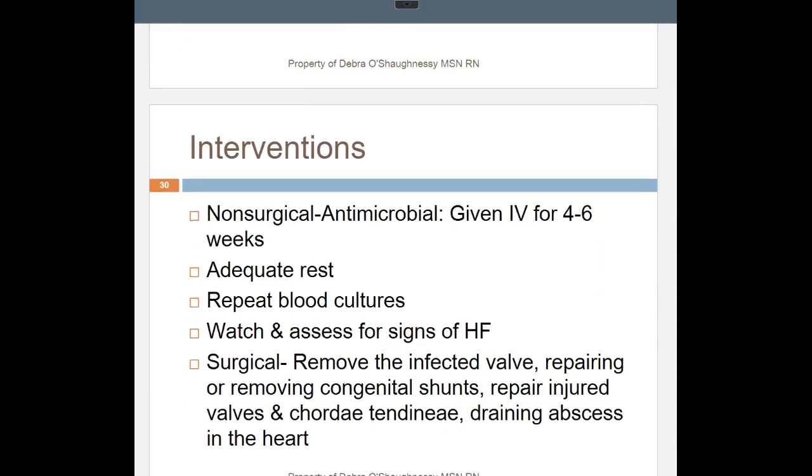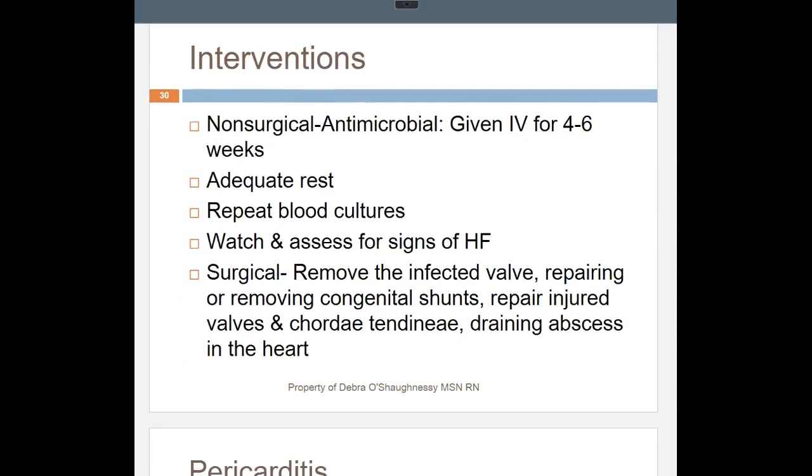One of the most important interventions was to get them on antimicrobials, given IV for 4 to 6 weeks, particularly your penicillins or your cephalosporins. Say, for instance, if these patients have abscesses on their valves, and these antibiotics really are not working as effectively as we want them to, we may have to go in there and do surgery and actually remove the valve.